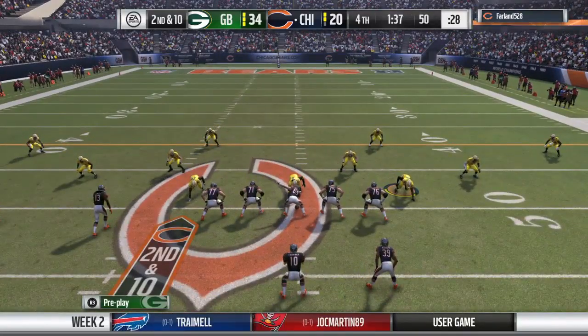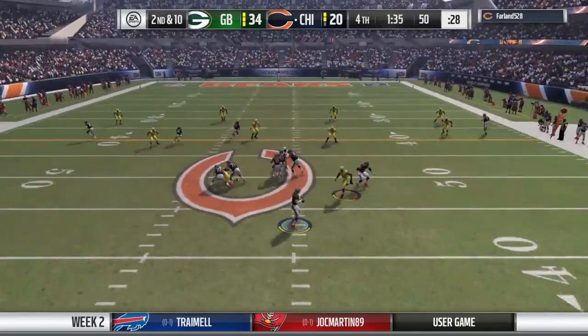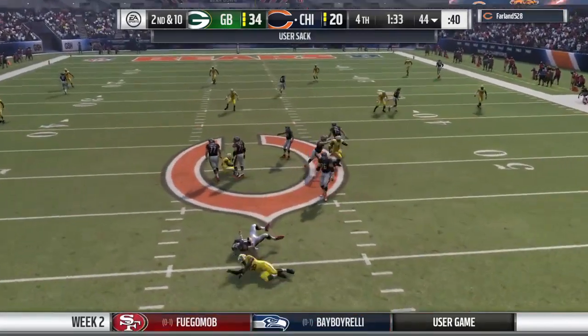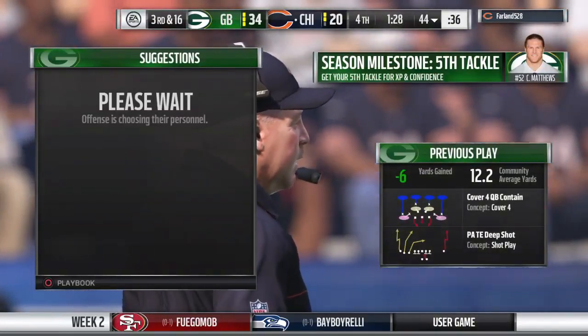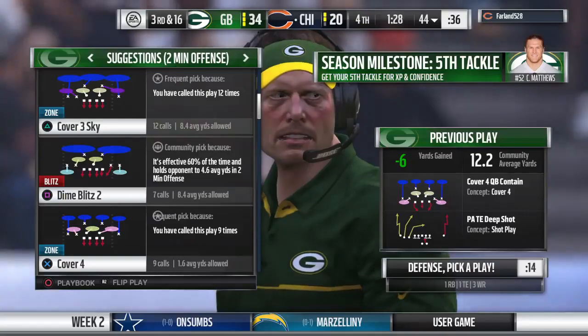Hurry up, here we go. From the midfield stripe, they'll look to throw. And he is going to be wrapped up and slung to the turf. It'll go as a loss of about 6, and now it brings up 3rd.